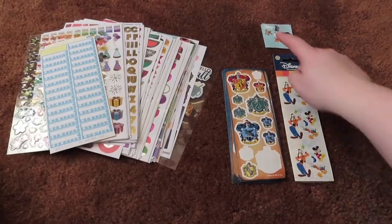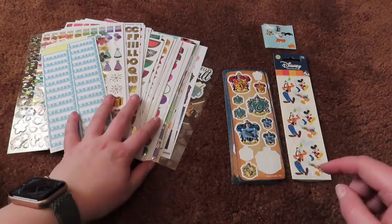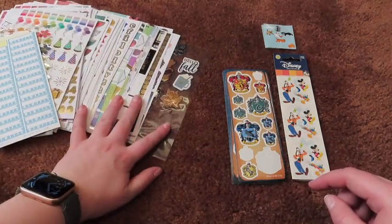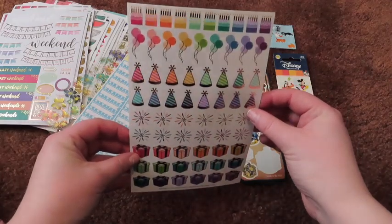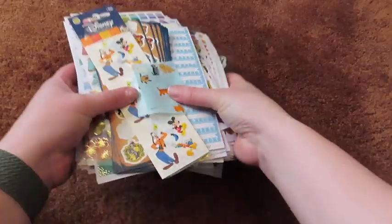So I'm just going to jump into all the items that I got rid of, starting with these stickers here. Some of them are used, some are not. Sorry, my watch just went off. But anyway, I realized most of the stickers I have are decorative stickers, like these birthday ones here. While they may be super cute, I am not using any of them, so getting rid of those.